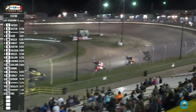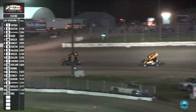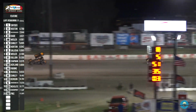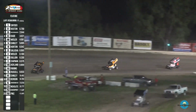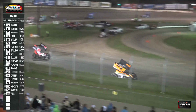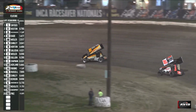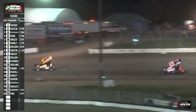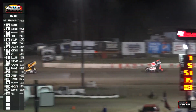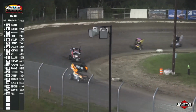Snyder's got people hot on his back bumper, Boston and Grosenbacher right there, but instead he's got clean air in front of him now with 8 to go. Snyder gets a clear advantage through 3 and 4. Single file behind him. Look out, moves are about to start being made as we go down to 7 to go. Joey Danley looking on the inside of Nate Weiler. What does Danley have for the 4W machine? Stu Snyder has started to pull away once again.